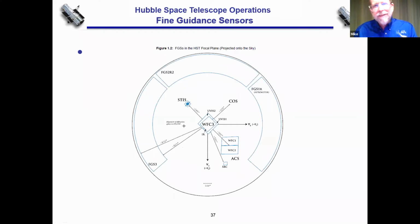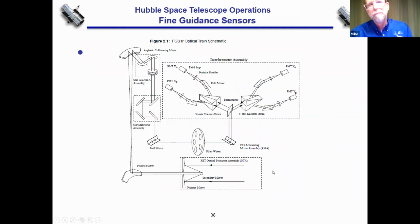For obvious reasons, these fields of view have started being called pickles. They're known as the FGS pickles because they have a pickle shape. In fact, we have a tool called the FGS pickle tool that allows us to watch the FGS pickles in motion. But it's very interesting. The FGS can move around in here, and that's what helps us get down to fine pointing. I do not expect you to be able to see much of this, let alone understand any of it.